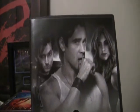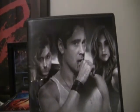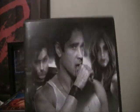My one complaint about this movie is Colin Farrell. I don't know what it is. I just couldn't get into him being a vampire, but I don't know. Personally, I think Chris Sarandon did a perfect job in the original Fright Night.